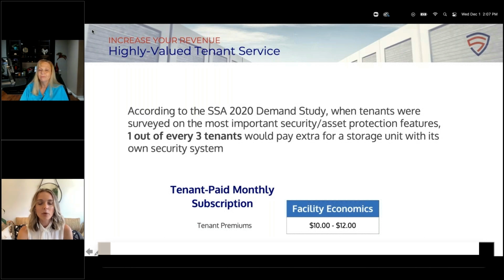Yeah, and so that's really important for us for the customer experience and also driving those premium rates. So what we're seeing on average across all of the partner properties that we're working with is they're willing to pay anywhere from an extra $10 to $12 a month for it. And we have a couple different ways that facilities do that.